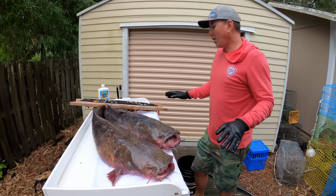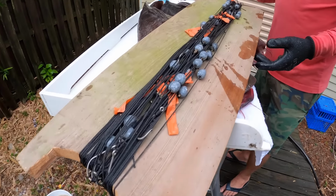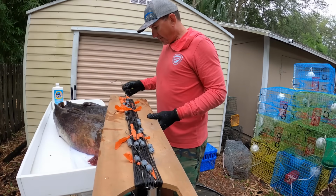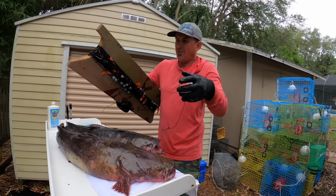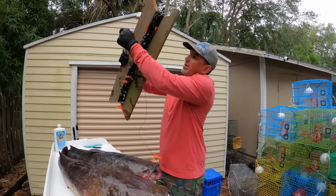So before we took off, we had to make all these lines right here. I gotta find where the end is. I don't even know where it's at. Oh, I think right here. So here you go. Brad himself made this board for me, and if I can help it, I'll never lose it. See how I'm just unraveling it?